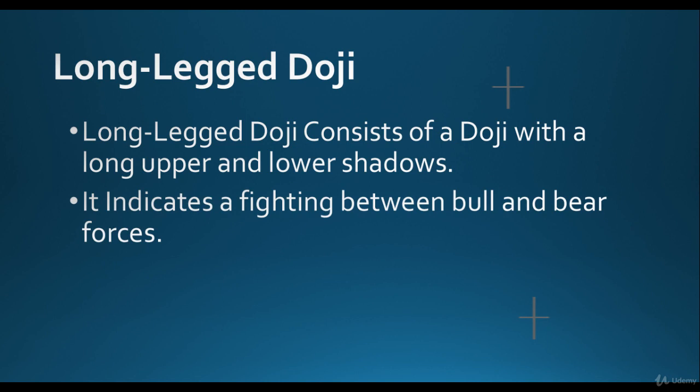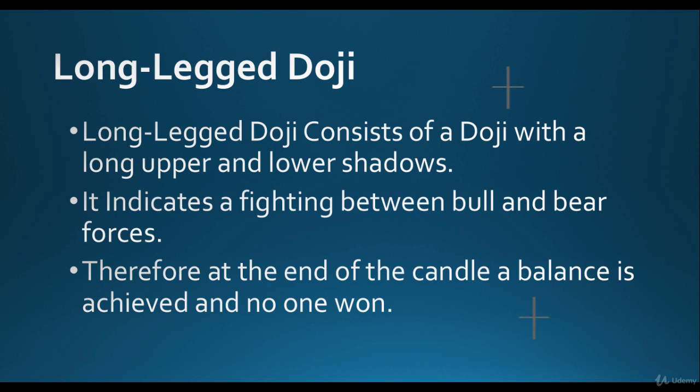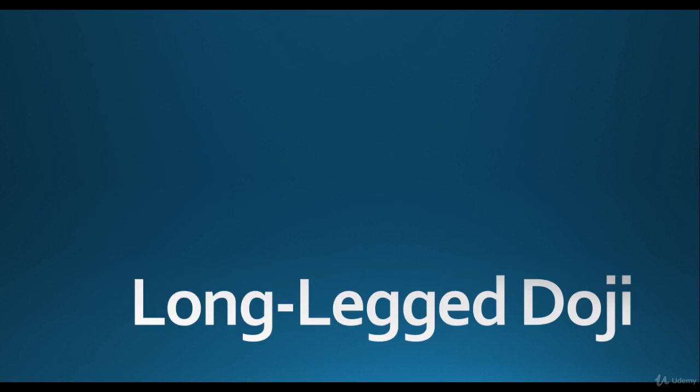So everyone is fighting. Someone sold on the high, the market went down, and then some other hedge fund came in and bought it, and the market went up from the low. Therefore, at the end of the day, or at the end of the candle, a balance is achieved and no one won. I repeat, no one won. And once you see that, that's a good sign and a bad sign equally. It means no one won and the balance is maintained.